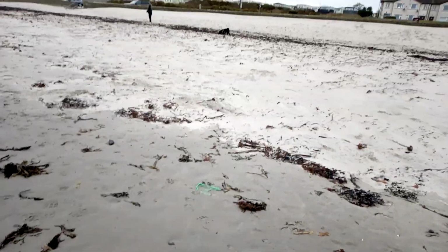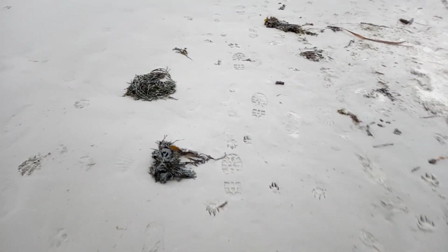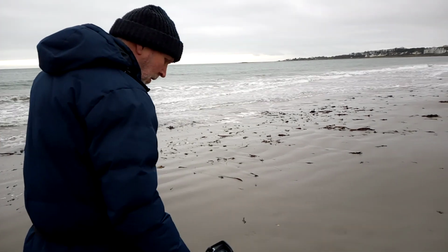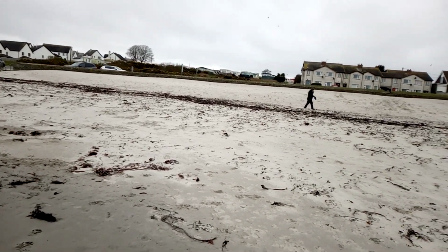So cute, having a wee runaway. So when that rain stays off, very choppy today. Oh, we're in trouble. We are in trouble.